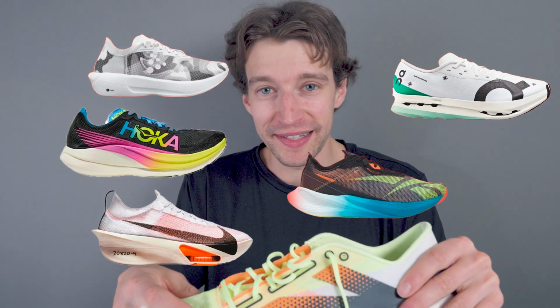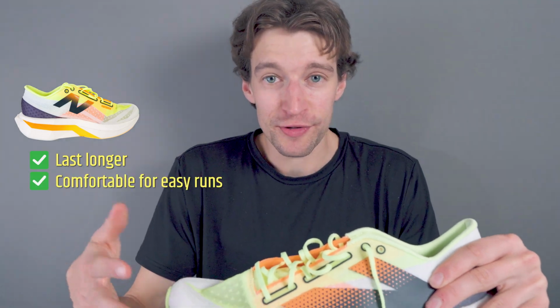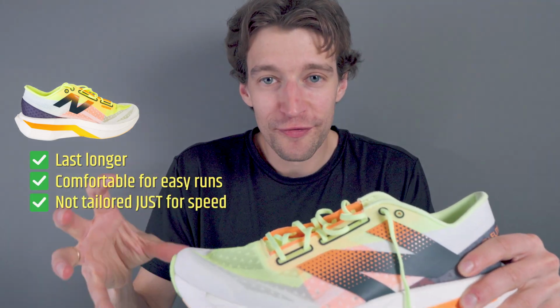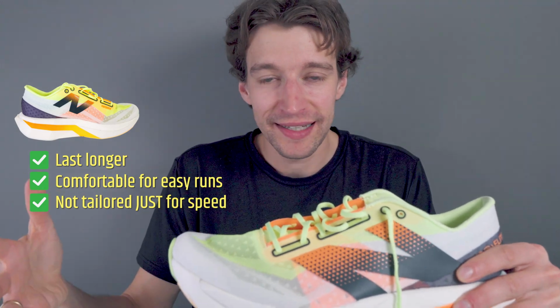And that's when I realized what the problem was. These shoes are too well-rounded. World beaters are not known to be well-rounded. The world's best super shoes are not made for comfort or durability. Some don't even last longer than a single marathon. The FuelCell, though, may last longer and be more suitable or comfortable for easy runs because it's not tailored just for high-speed performance only. I was expecting the hard stuff, and New Balance gave me a gateway drug.